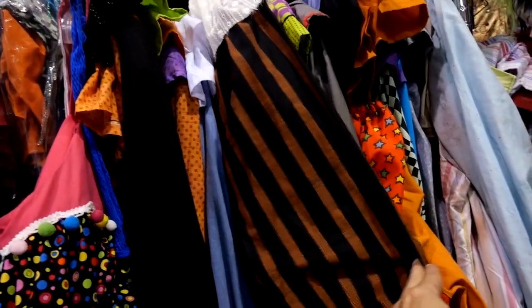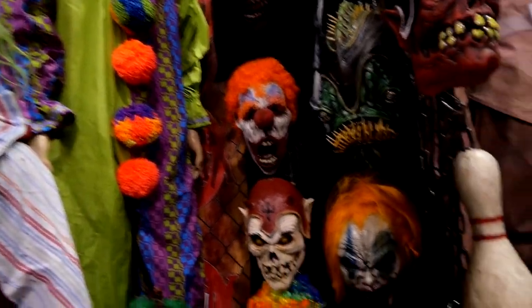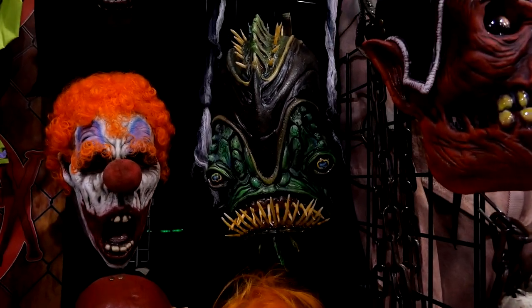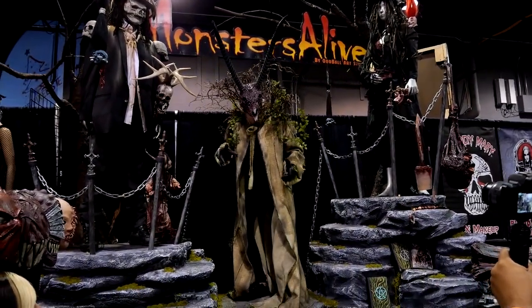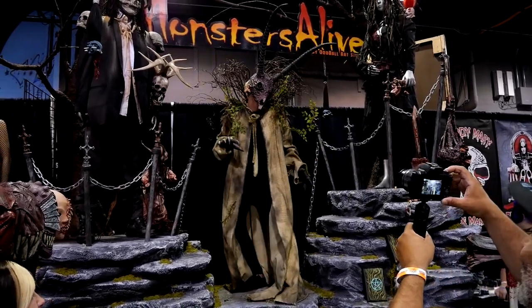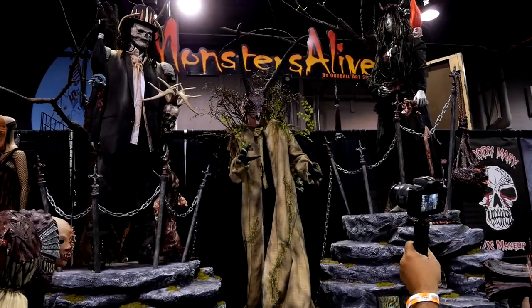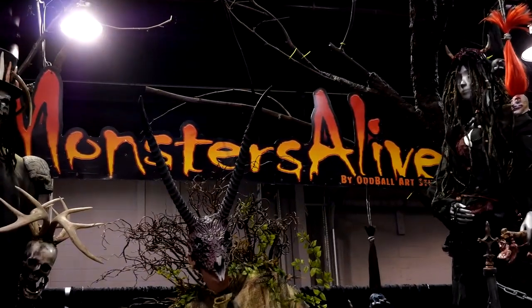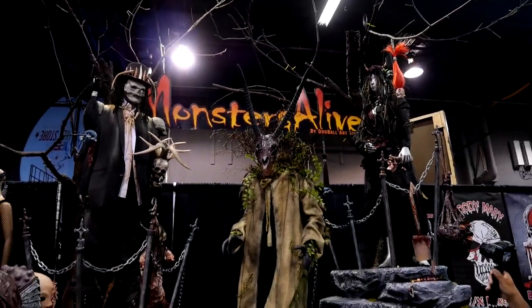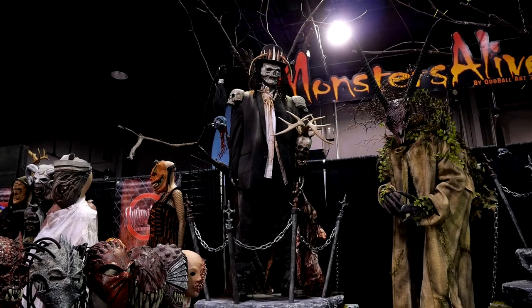I got a few clown costumes here. Look at this guy back here with the teeth. Scary. Yeah, I bet Rika thought this was an animatronic at first when he came up here. They don't move, right? That is very cool. So, Monsters Alive art. Oddball art. Yeah, some cool props here.